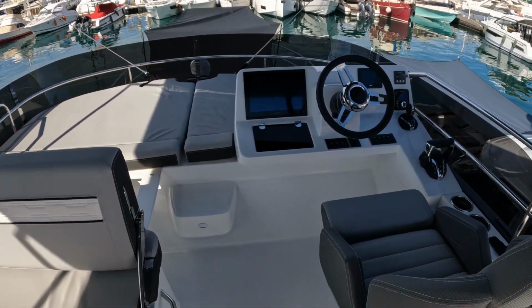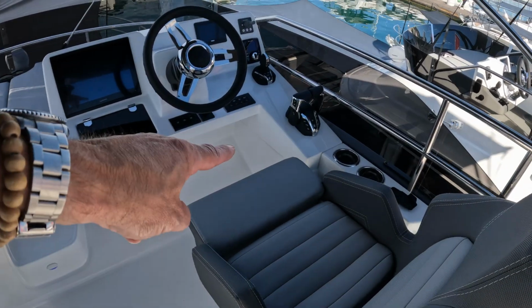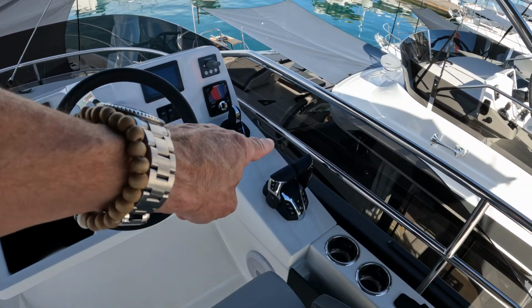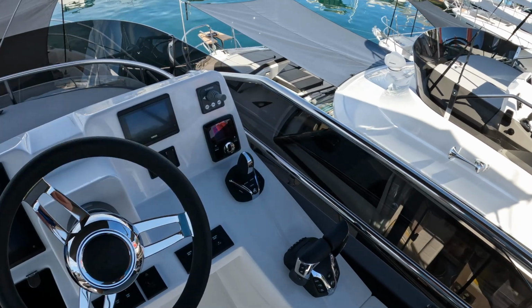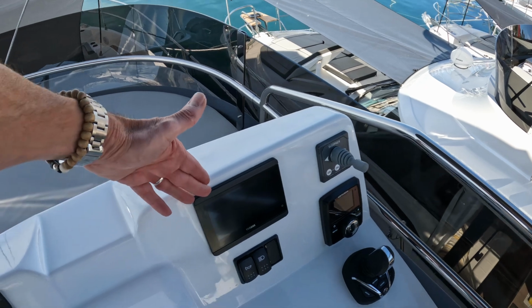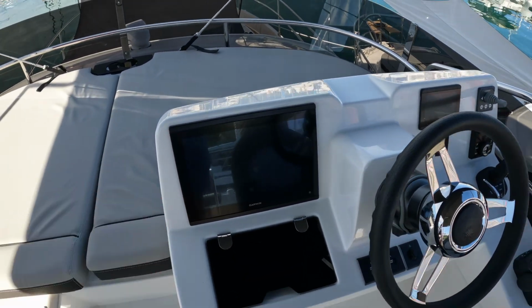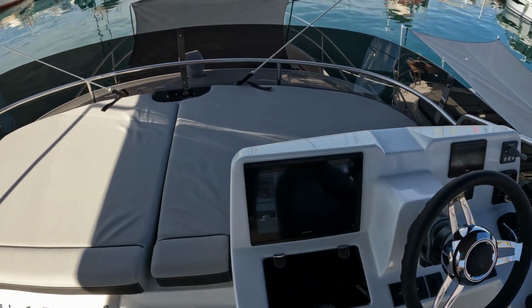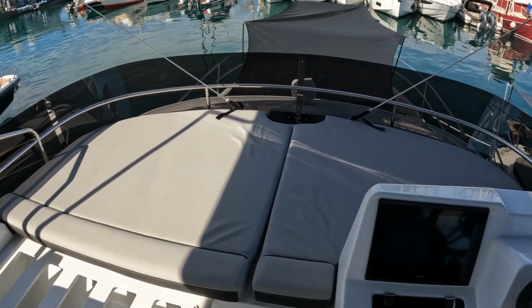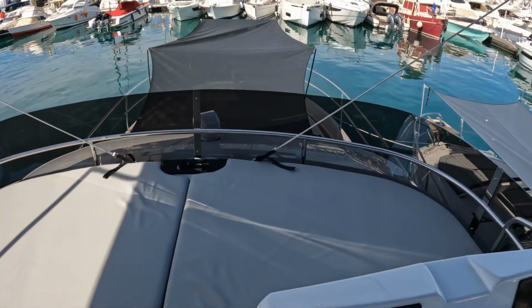Start with the helm station. Nice Geno in-house little seat there with fold up bolsters, throttle controllers, joystick controller there, zip wake, bow thruster, the Yamaha engine display, and a Garmin repeater up here. Lovely space for lounging in front of the helm station. The great thing about this is because you've got the windscreen here, even if you're going along, you're going to get protection right the way forward.